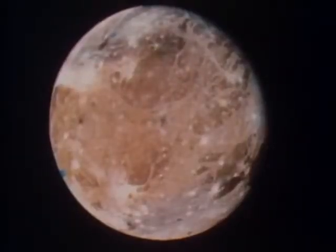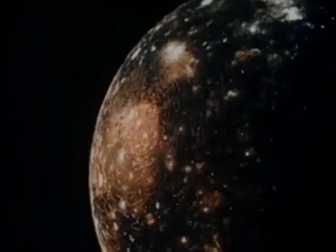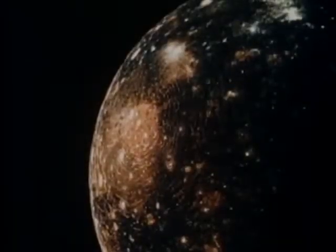Ganymede is as large as the planet Mercury. Its dark, ancient terrain is spotted with white impact scars. Adjacent areas are cut by jumbled patterns of grooves and ridges. Callisto is the outermost of the 4 large moons. Every inch of its surface bears the scars of billions of years of cratering.